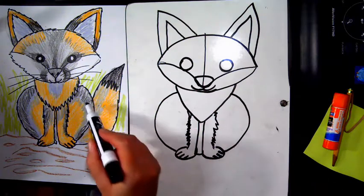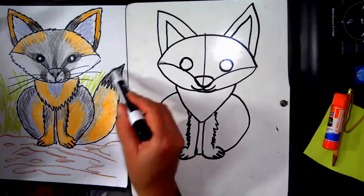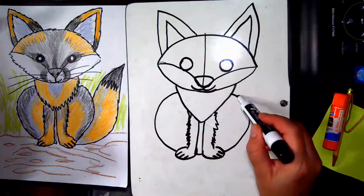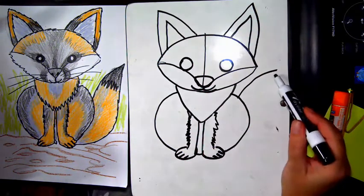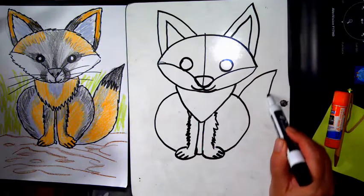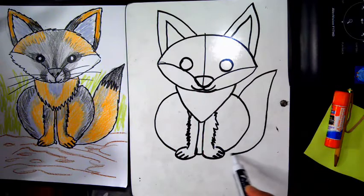And don't forget his beautiful tail. The tail, look at this. It's like a triangle with a big round bottom. So I like to kind of go like this, a line over, and then I'm gonna pull that line down and back under. He's kind of sitting on his tail, right? So I'm gonna kind of pull that line down. It's like a triangle, but I'm gonna keep going down and back under his body.